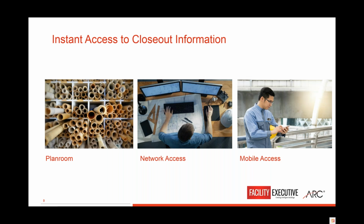So take a look at the picture on the left. It's a plan room. You've got all these different rolls of plans. I've walked into plan rooms in the past where it looked like a tornado went through there. Papers all over the place. And then you've got the other option of network access. So you've got stuff on a shared drive. Well, in most cases, the stuff that's on a shared drive is no easier to find than the stuff in that plan room. It's not organized correctly. So how do I access all of that stuff?